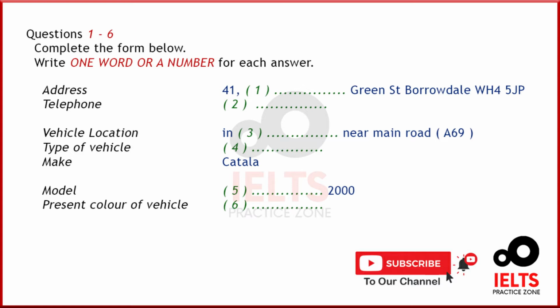No, that's fine. What I need to do is take some details first, then we can decide what to do about the problem. Oh, I see. So the next thing I need to know is your address. Right, it's 41 Lower Green Street. Yes? Barrowdale. And the postcode's WH4 5JP. Fine. And if I could just ask for a telephone number. It's 01778 552387. I'm out quite a lot, but you can just leave a message on the answer phone if you need to. Or I could give you my mobile number. That's all right, don't worry.